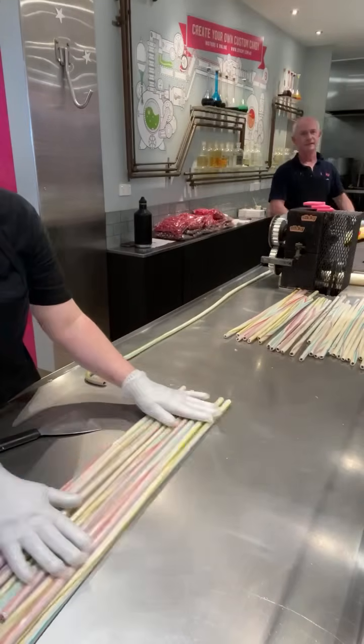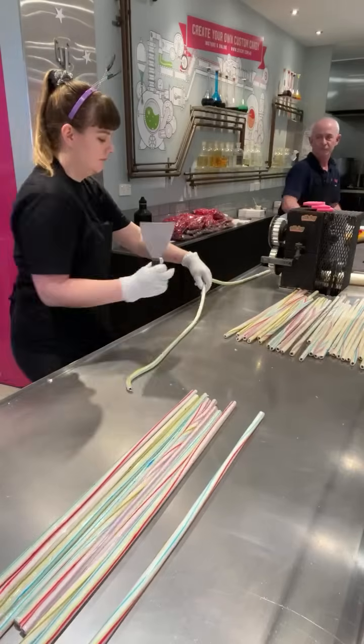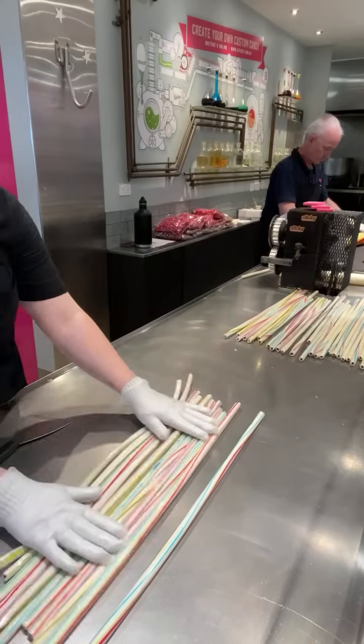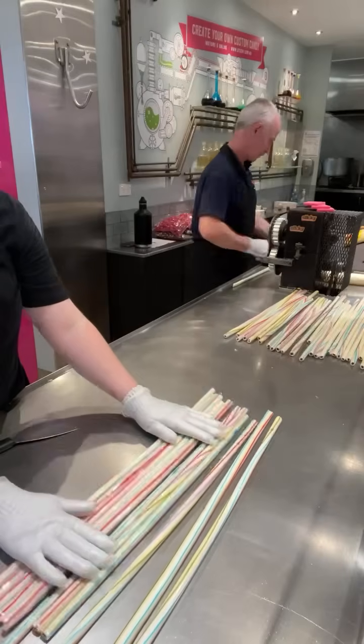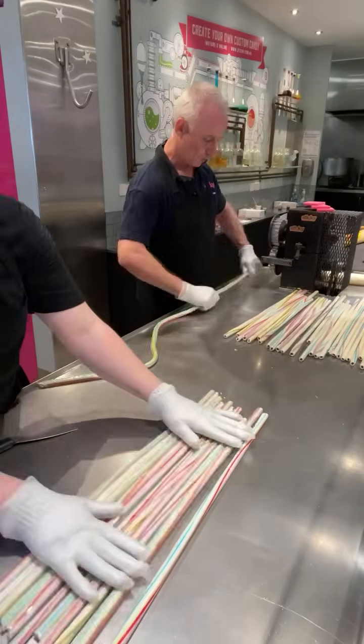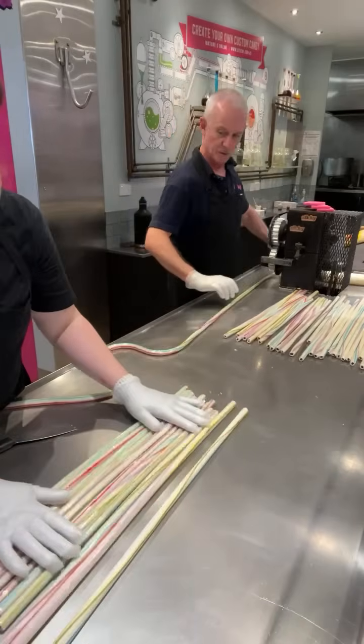Lick the road, please. Are the big ones hard to cut? Yeah. They don't cut quite as nicely as the thin ones. I was trying to cut them a bit smaller so we could see them. Lick the road, please. Great colours. Yeah, down the middle.